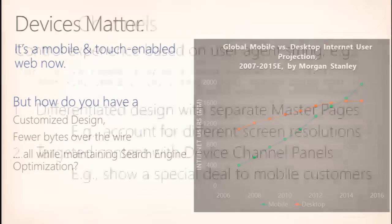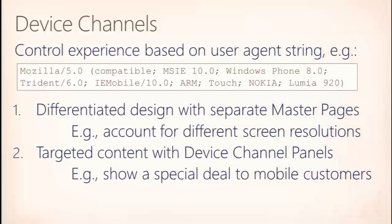The first thing I want to talk about is this idea of device channels. Device channels allow you to control your mobile experience based on the user agent string of the device your visitors are browsing from. So here, for example, we have the Nokia Lumia's user agent string. User agent strings are really, really long. And chances are you probably don't want to design specifically for the Lumia 920. You want to design for Windows phones in general, or you want to design for iPhones. And so you can pick out different aspects of that user agent string, and that becomes the way that your device channel picks up a number of different things.